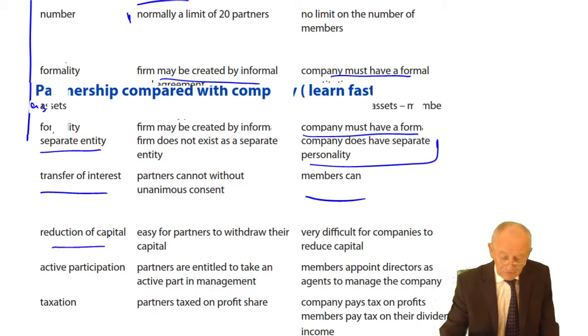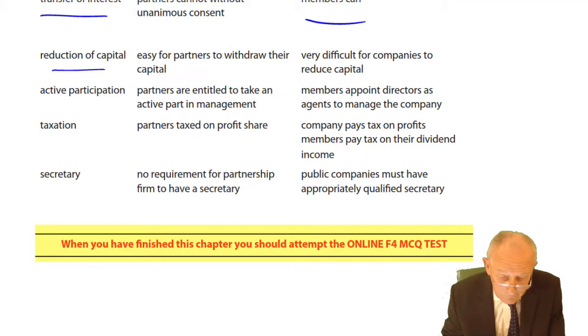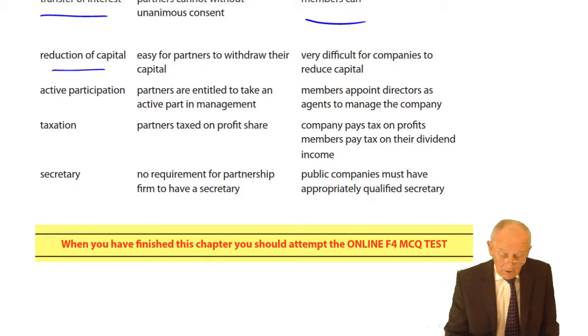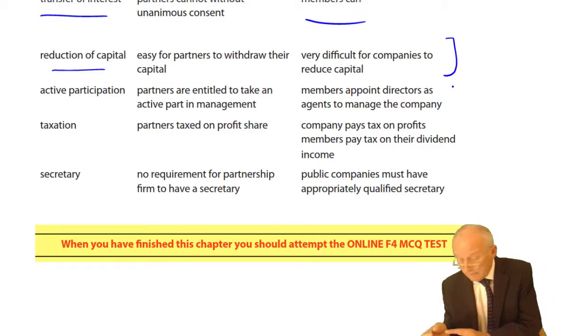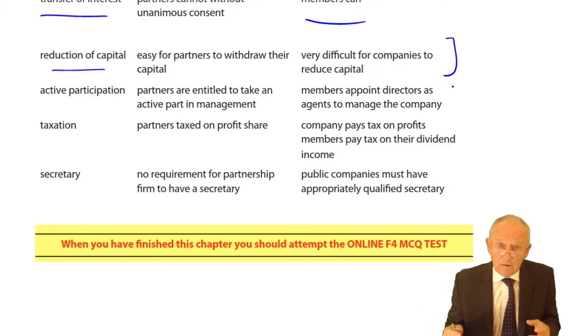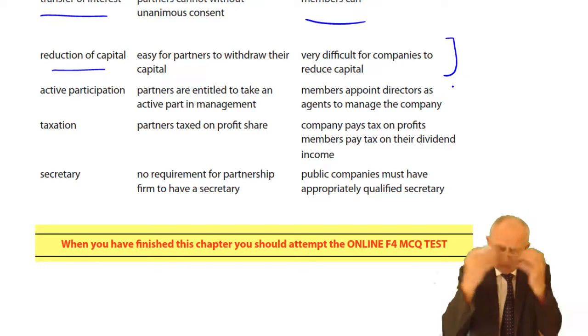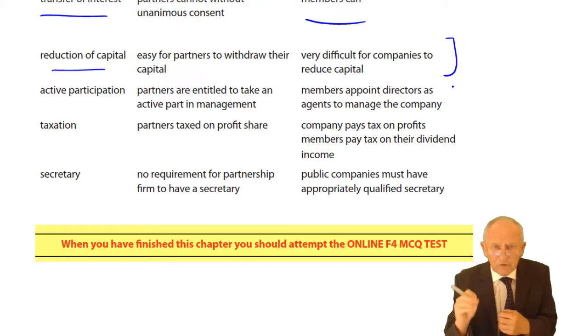Reduction of capital, very easy for partners, just withdraw their capital. We just agree that we'll withdraw our capital. Partners, easy to withdraw, very difficult for companies. They've got to go through a process of passing a special resolution, getting the consent of the court, and it has to be allowed by the Constitution. So it's jumping through hoops, burning hoops, backwards with a blindfold on, with one leg tied behind your back. For a company to reduce its capital is very awkward. Partnership's dead easy.